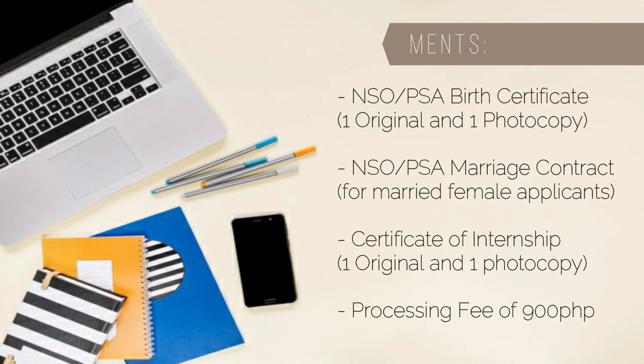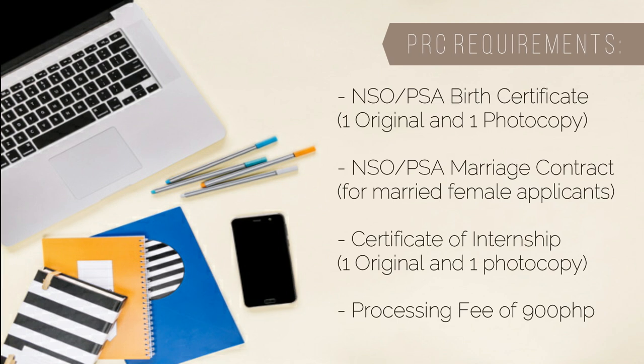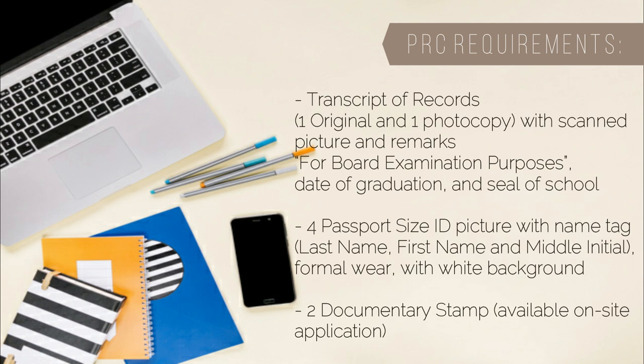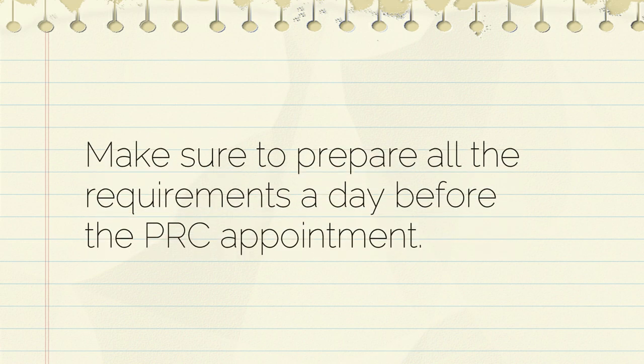Other PRC application requirements are as follows: birth certificate, if female and married, your marriage contract, certificate of internship, processing fee of 900 pesos, your transcript of records with scanned picture and remarks for board examination purposes, along with date of graduation and seal of school, 4 passport size ID picture, 2 documentary stamps available on site upon application, and then make sure to prepare all requirements a day before the PRC appointment.